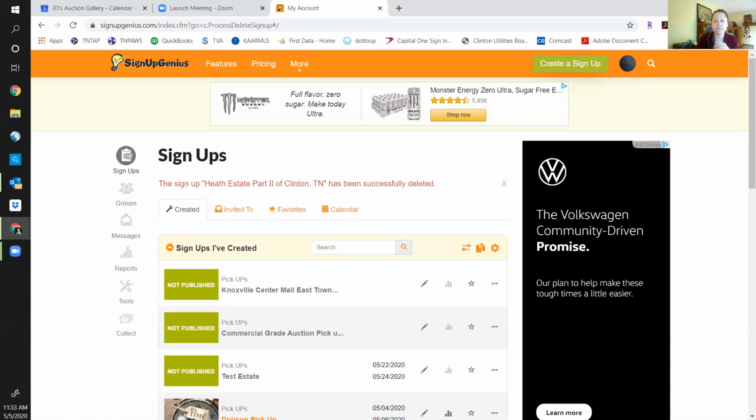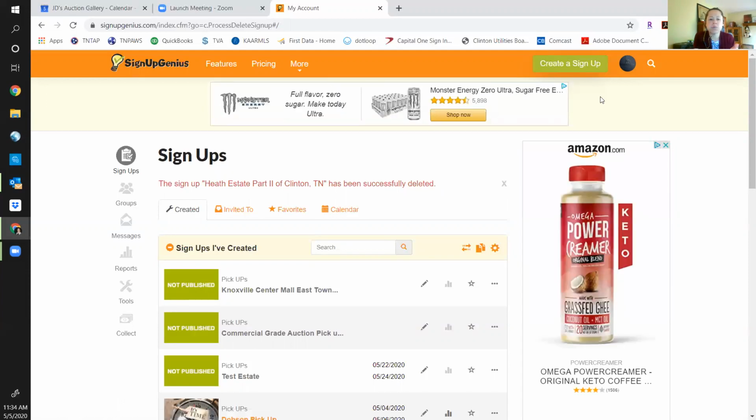All right, so let's get started. Once you've logged in and signed up, it's just signupgenius.com. Hopefully you've already created an account, and if you have, then go ahead and get logged in. If you haven't created an account, it's a really simple process. We're not going to go over that because I'm pretty sure everybody is familiar with how to create an account online. It's pretty straightforward. There's multiple ways you can sign up. You can sign up for the free version, which is what we have, and it fits our needs perfectly, or you can pay different tiers for different things.